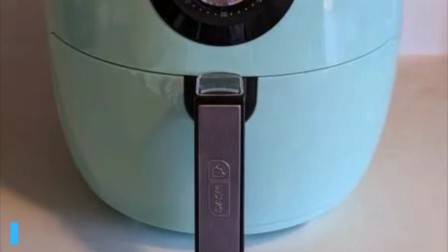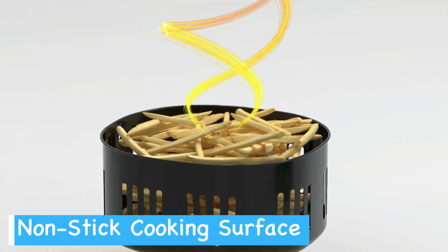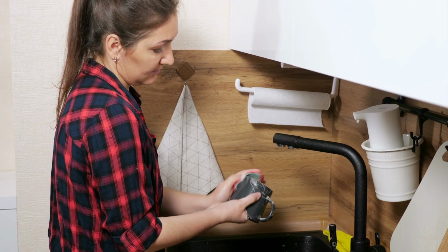Cleaning up is just as simple. The non-stick coating on the crisper tray and basket prevents food from sticking, making it easy to wipe clean after use. You'll spend less time scrubbing and more time enjoying your creations.